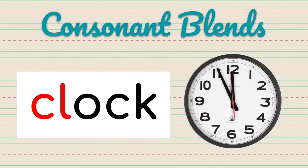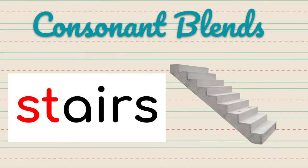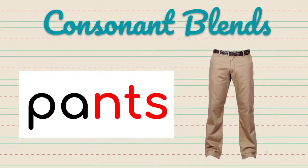Clock. Ooh, that's something we see every day. What's the consonant blend sound? Cl. Good job. Stairs. Is that the beginning there? Yep, the consonant blend is st. Pants. Ooh, this one's at the end and there's 3. Yep, the consonant blend is nts.